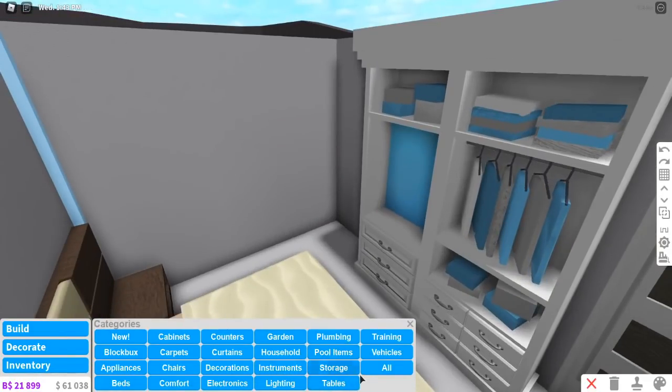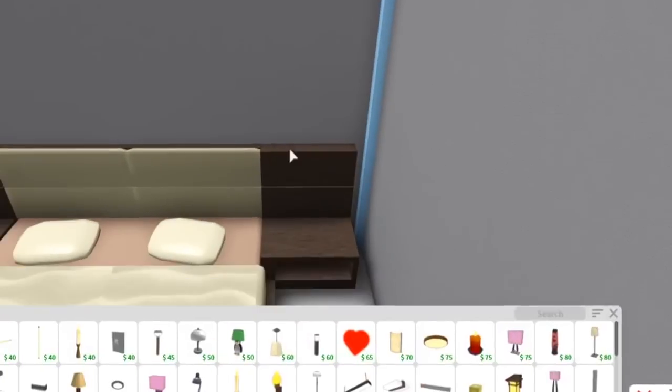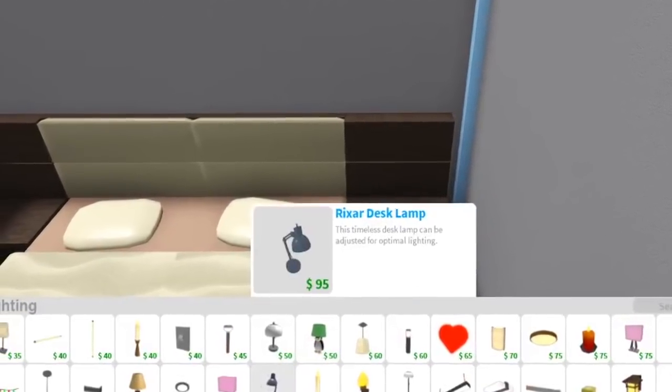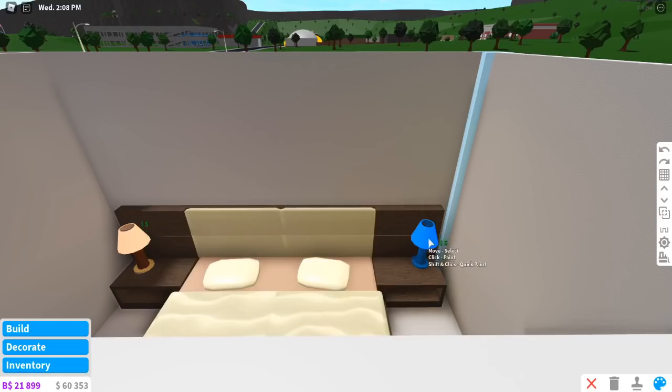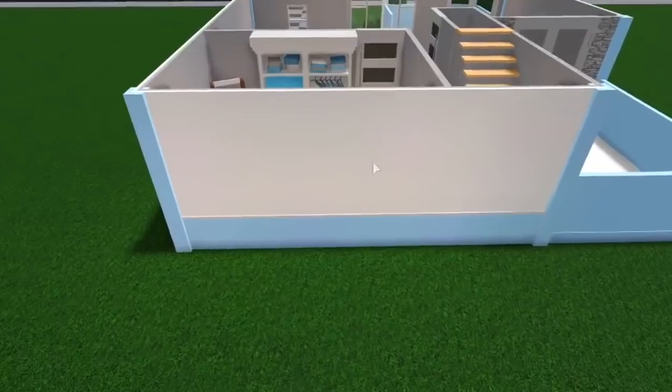What else can we add into this room? I think we can add this like ladder shelf. I should be careful how I spend my money actually because I need enough money to decorate the walls. I think I forgot to put windows on the back of the house. Oops. Maybe I should quickly add a window. Okay, I'll do that in the end.